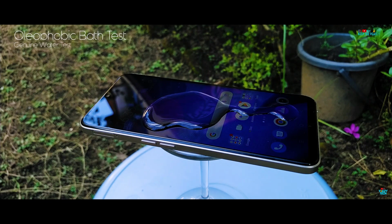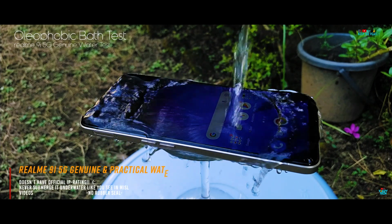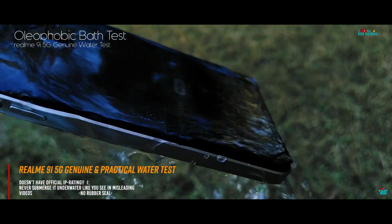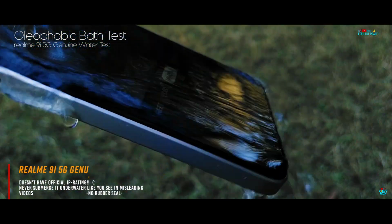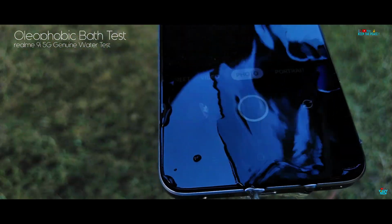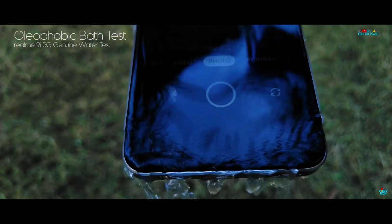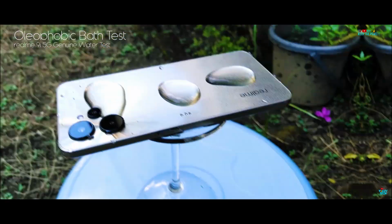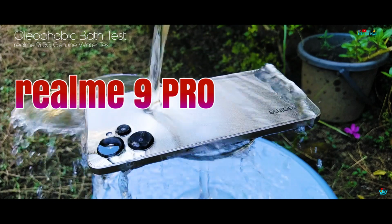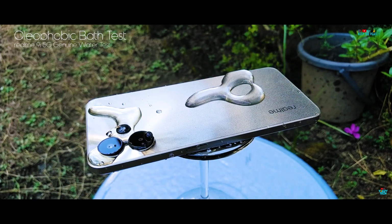If you're not aware, the Realme 9i 5G has no official water resistance or IP rating for dust and liquid resistance, pretty common on Realme and BBK devices as a means to cost cut. The good news is that most of these devices have done extremely well in our water tests even without IP, with the sole exception of the recent Realme 9 Pro, which had suffered from screen issues and then permanent display damage.